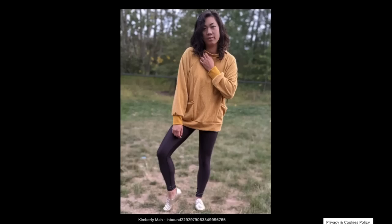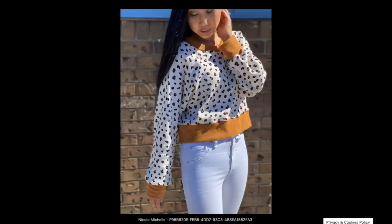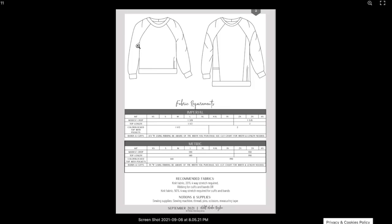Cute. So that's the crop top, which is really cute. The crop top proportion-wise on so many people is so much better than a full length top. I think people get nervous about making crop tops because they think that their whole stomach is going to show, and that's just not always the case. So you can just make a plain one, or you can add all of this extra stuff.